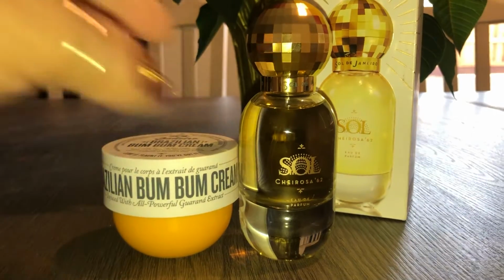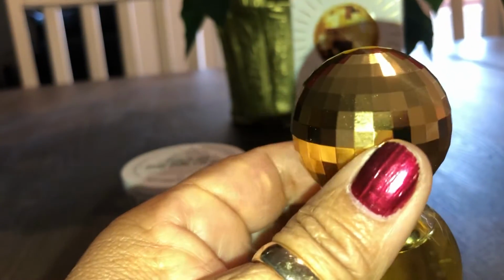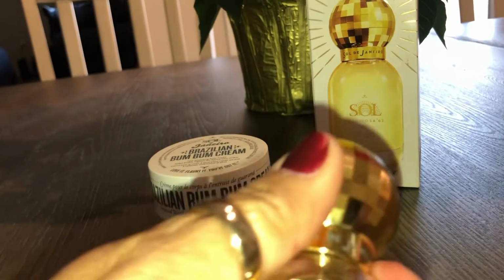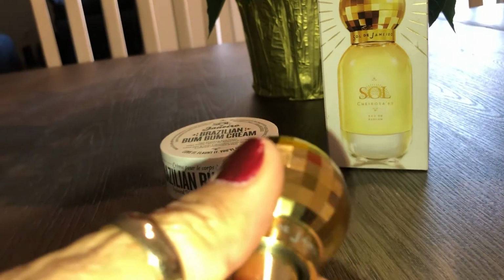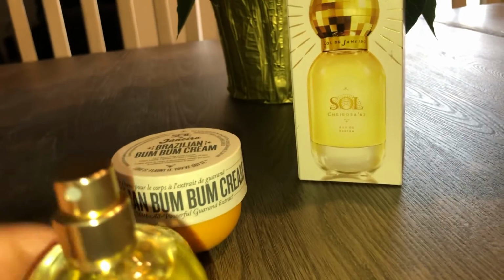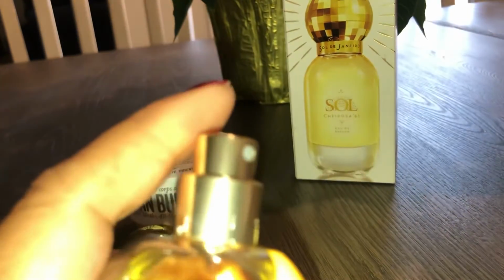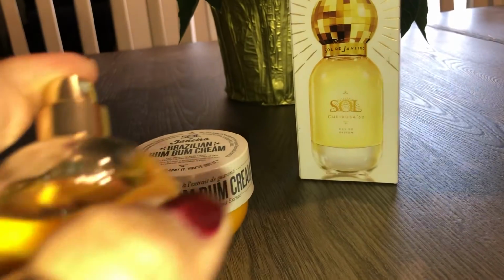But the juice looks really beautiful. It's a bright yellow and the bottle feels so good in my hand. The glass is very heavy and the lid is plastic. The lid is very beautiful. It looks like a disco ball, which I love disco balls since I'm an 80s girl. And so I still go to the old. So here it is. This is what it looks like. I'm gonna spray it a bit.